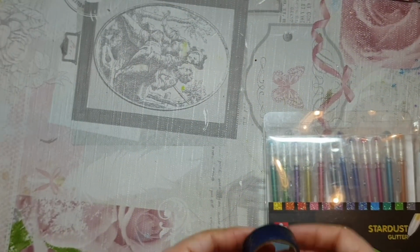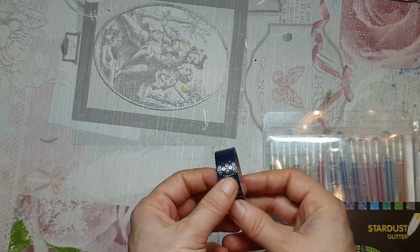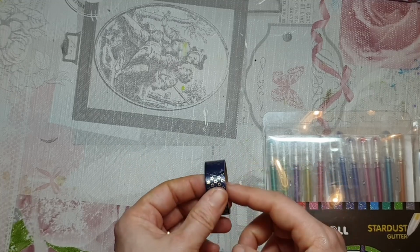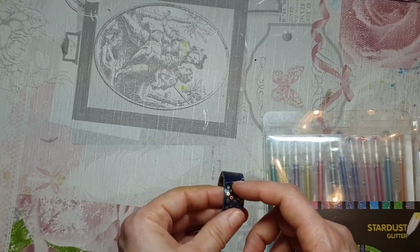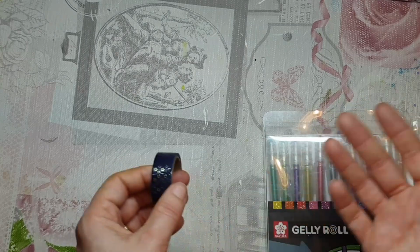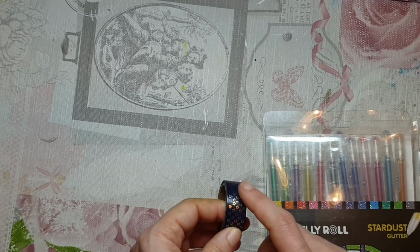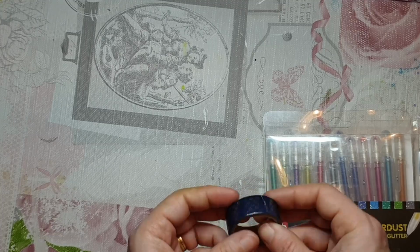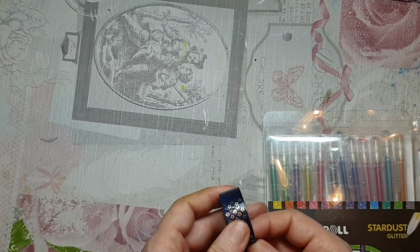And then finally, I do use washi tape to create borders and to help contain my watercolor from spilling out onto the other side of the page. And this also works really well to create frames. So using washi tape has been really, really helpful and a great trick.